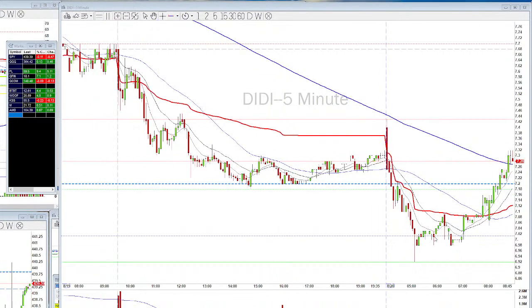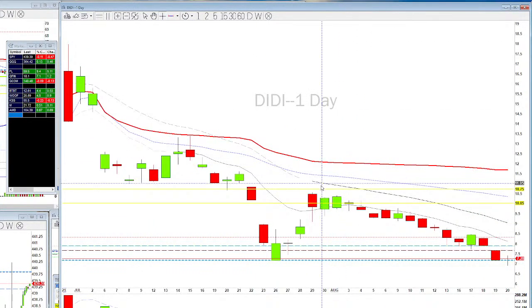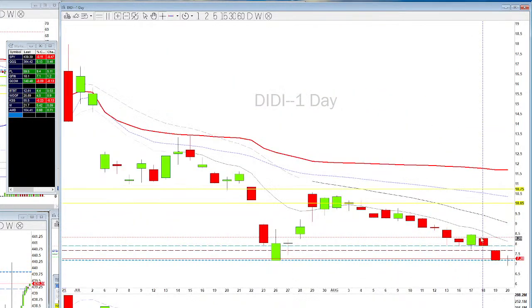Didi was red a few minutes ago when I was watching it. Now it's turning green. You know, we need a smaller candle, as I said, a candle like this, where you can base your decision on where it is going to go. Right now, the previous candle is on 768, and there's so much problem in the Chinese stock right now.